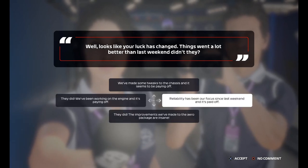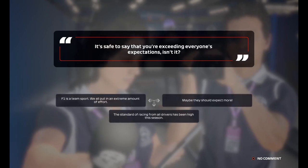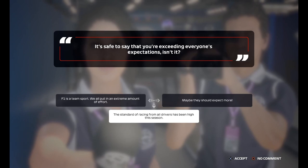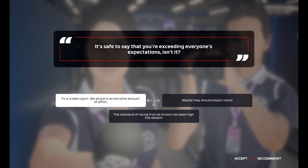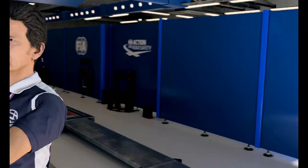Reliability. Now we kind of have everything. It's safe to say you're smashing everyone's expectations, isn't it? Maybe they should expect more. Standard racing from all drivers has been high this season. We all put in an extreme amount of effort. Great. Well, that's everything. Thank you.